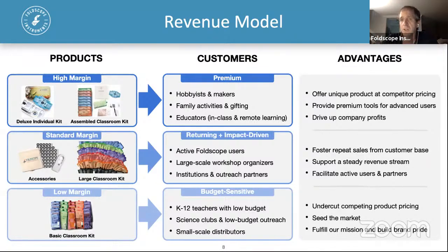So we're not so much making profit off of these. It's not even really contributing to our self-sustainability, but it's more contributing to our mission and enabling our community to do the most work that they can with our tools. We also have accessories, and accessories that are coupled with our basic pouches into large classroom kits. And those are enabling groups to do very large scale workshops and just really fosters this notion of very large scale interactions between different users within the same geographic community.